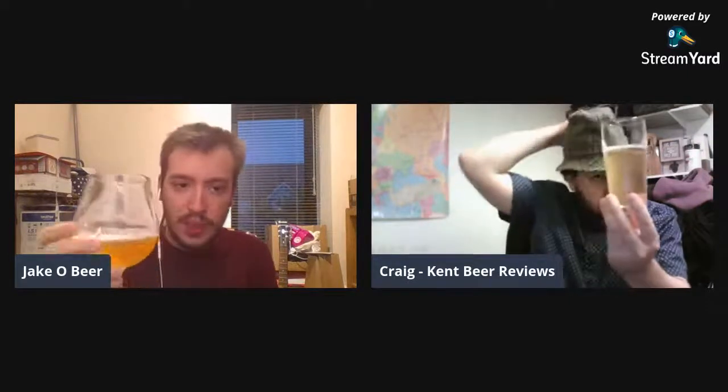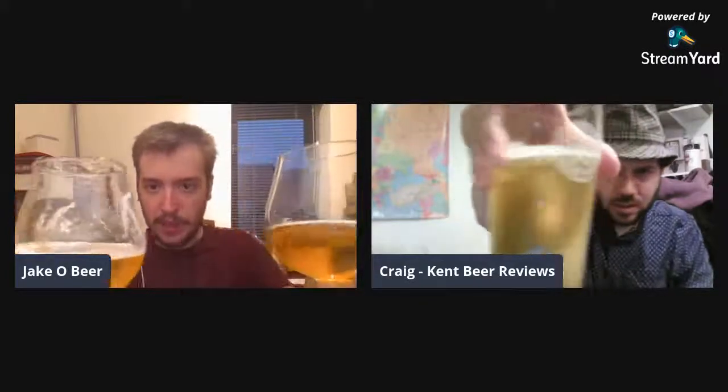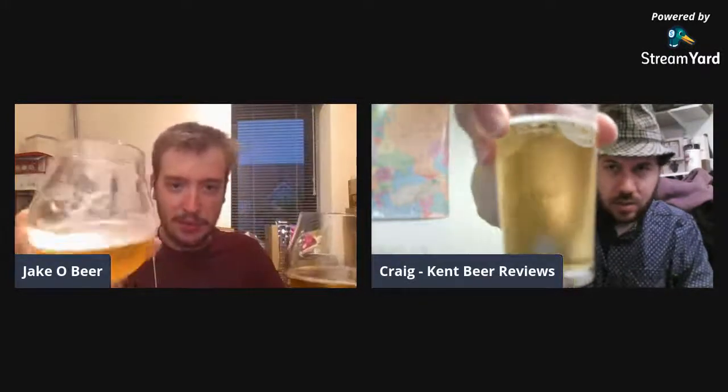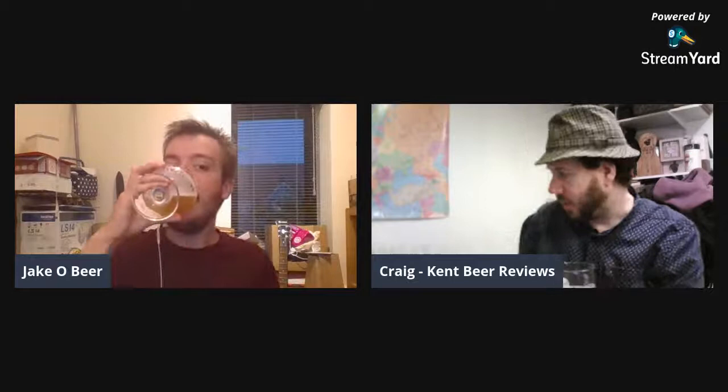That carbonation's died down now as well. You see the unfiltered one, I know we poured the filtered one first, but the head's still sticking around on the unfiltered one more. I've got similar. They're not exactly the same sort of glass. I tried to get two pretty similar glasses, but I could have done it in Tekus.